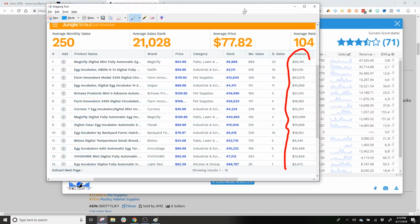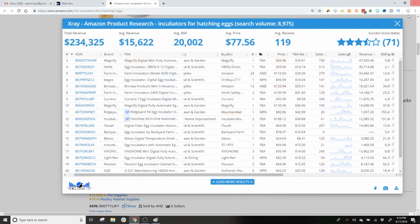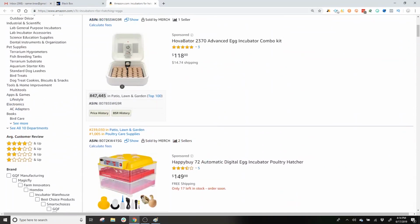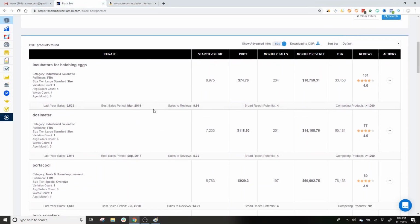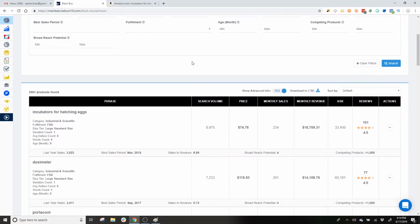Plus, this is a tool that I bought once and I have it forever, and I got it first, so I'm used to it. So that's a long answer to why I use Jungle Scout over Helium 10 in terms of Chrome extension.